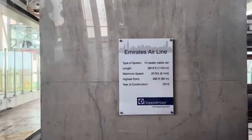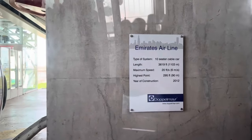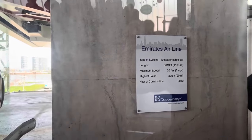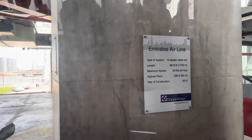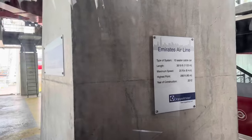Top of your hat. Oh! This is great. This is cool. This is really cool, isn't it? Yeah. There's some stats for the, can we call it aviation? Yeah. I'm not quite sure. Cable car geeks, there you go.